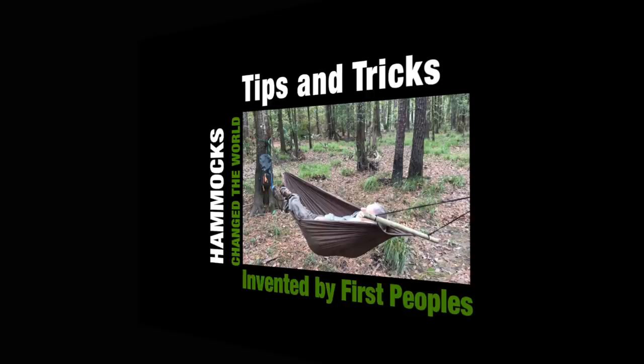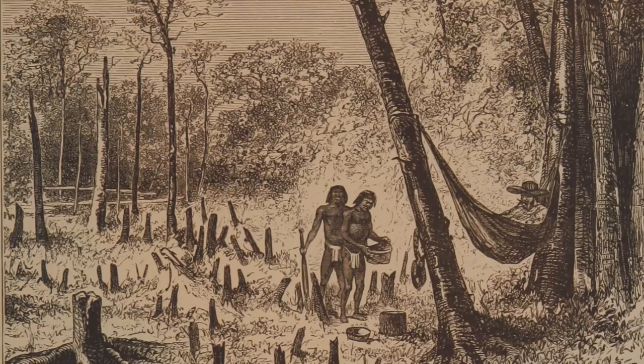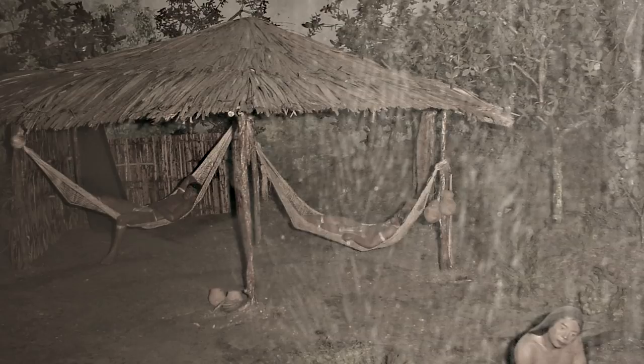Hammocks were invented more than 800 years ago. They were used in Central America, South America, and the Caribbean when Christopher Columbus discovered the New World. Most pre-Columbian dwellings were open-air huts. Hammocks allowed people to sleep off the ground, safe from snakes and other dangerous creatures.